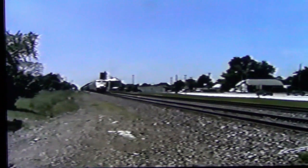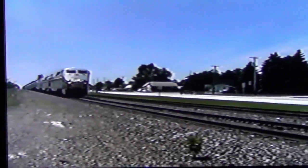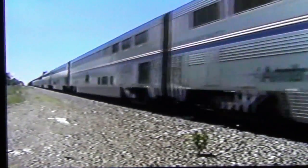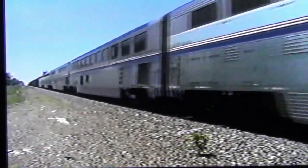For many years, Amtrak pretended it was a freight railroad, and many of their trains featured Roadrailers at the rear. Such was the case of this eastbound Southwest Chief in the late 1990s.